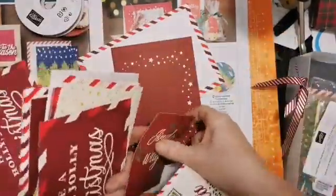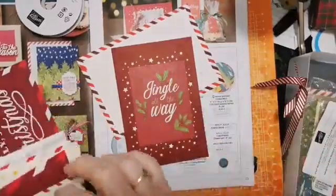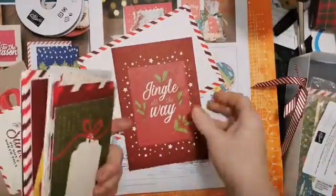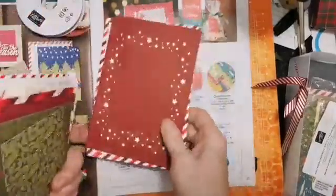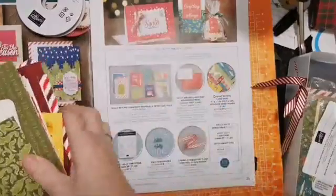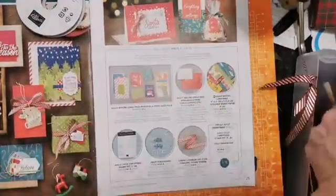Let's turn that round. You could even trim it down a little bit and put another colour behind it. But you can see that very easily you can be using your cards and envelopes and your Memories and More cards to create some really quick and easy cards.